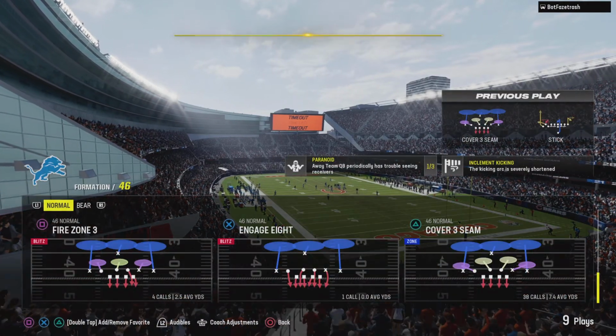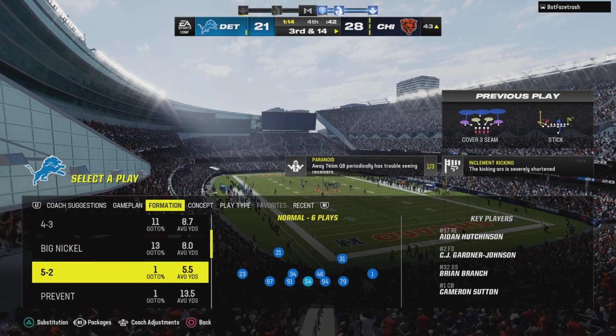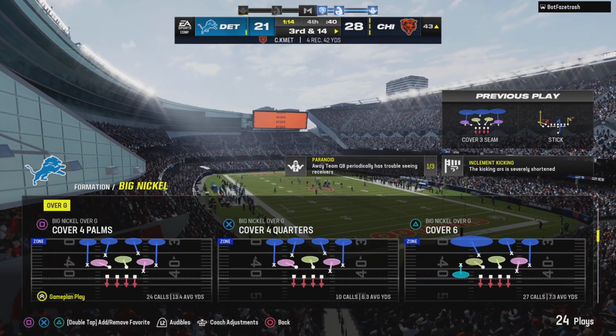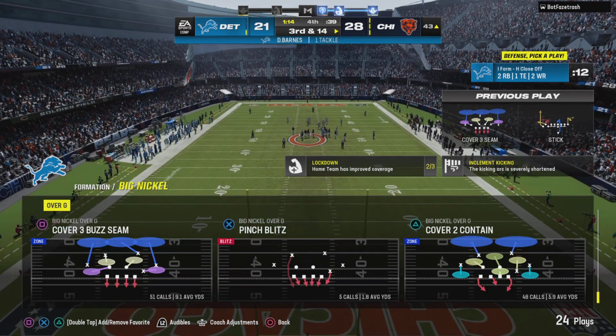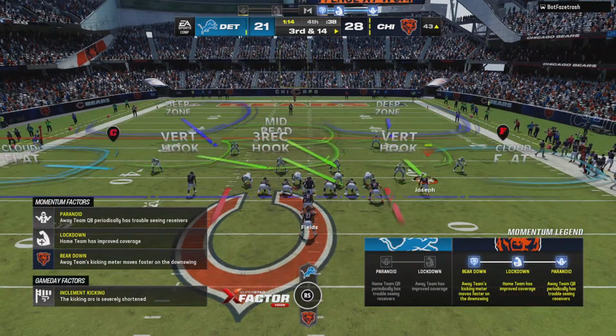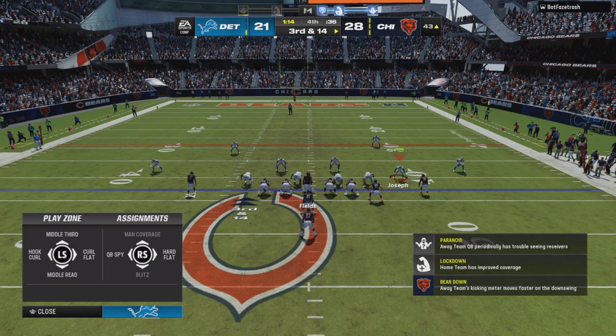The Lions now going to use the second of their timeouts as they'll head to the sideline and talk over what to do next. They gave up the completion there, but this is what zone defenses count on. Catching the ball and not much run after the catch.